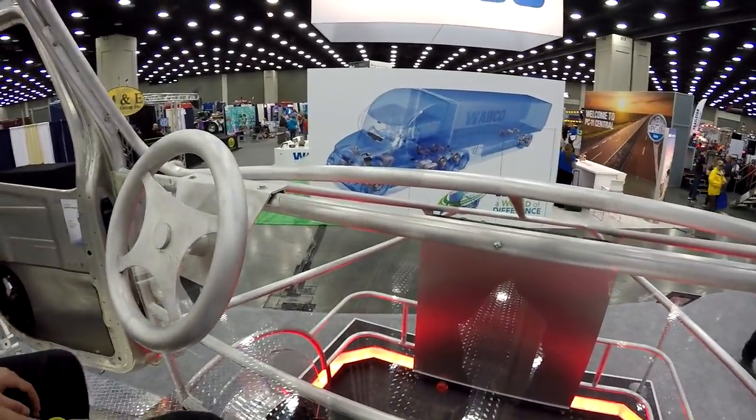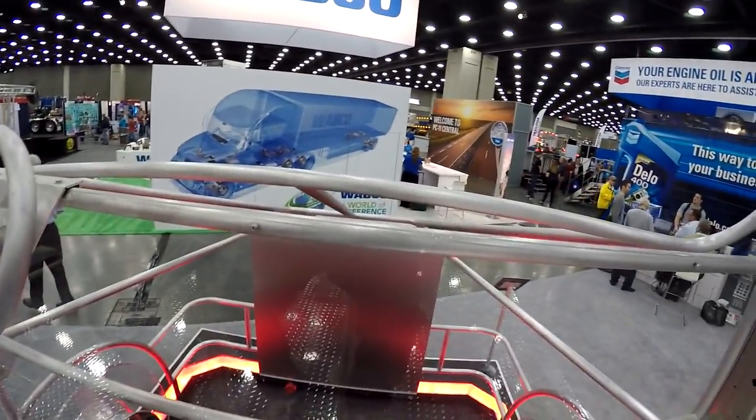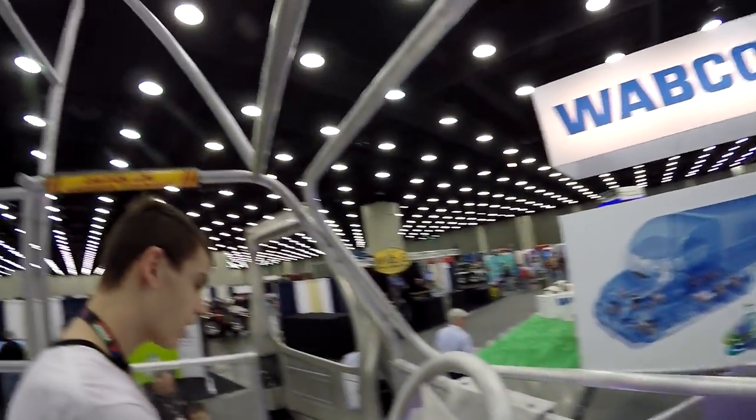Yeah, look at that. They got them lights changing colors. That's pretty cool. A good view from up here, don't you think? Oh, yeah, awesome. We're having fun, right?